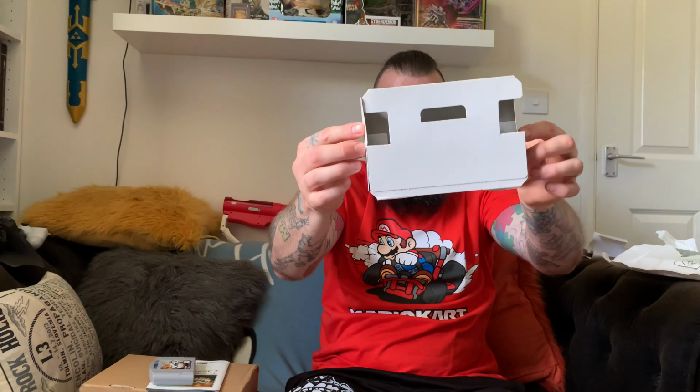Again, the cardboard insert is in very good condition, but I can't get over this box. The box for this one is absolutely fantastic. I would go as far as to say this is near on mint in my book. But you know, I would say this is a solid 8 out of 10. Probably the best condition game I've got from CEX so far. So really nice surprise.